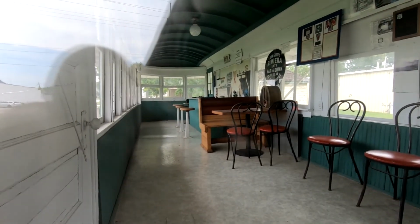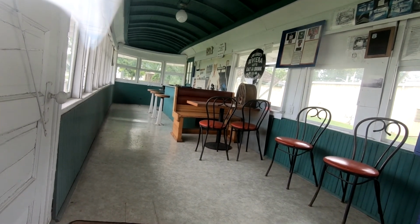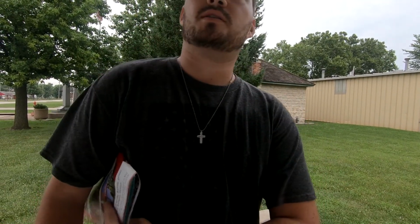Look at that. That's cool. Jim Girat's Riviera. Let's drink and eat on US 66 at the bridge. Cool. Well, there you go, guys. That is whatever restaurant this is.